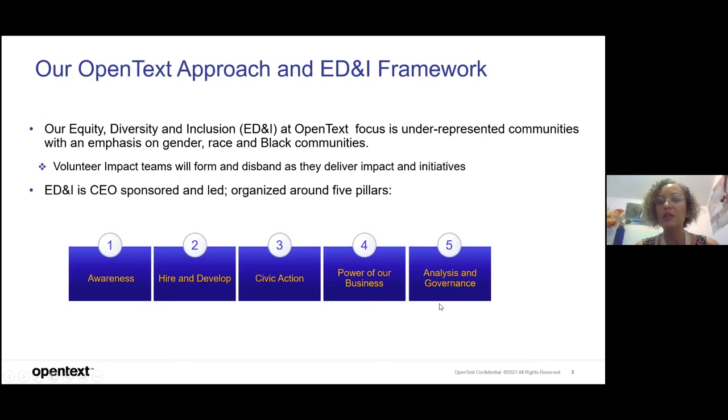And we have analysis and governance because if you don't measure it, you won't treasure it. And when you treasure it, you measure it. So that's what analysis and governance is. It's also about our processes and policies. It's how you do things, and you need to look at your systems. So that's what we came up with.